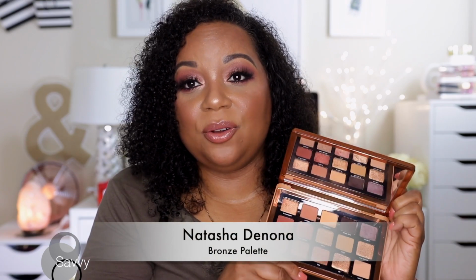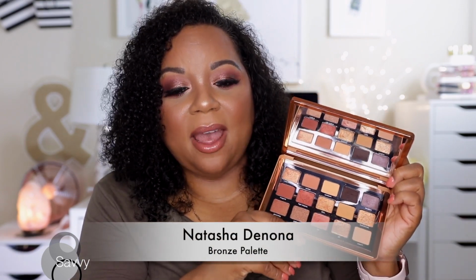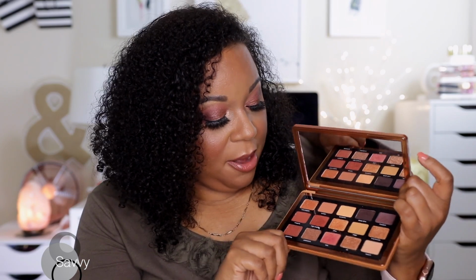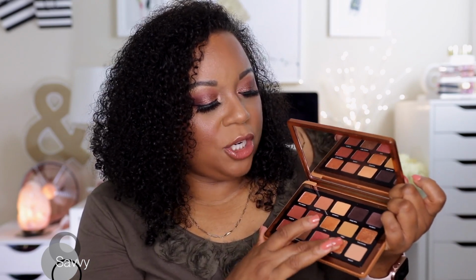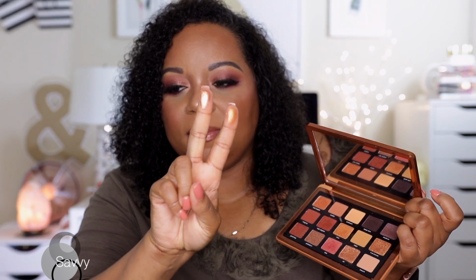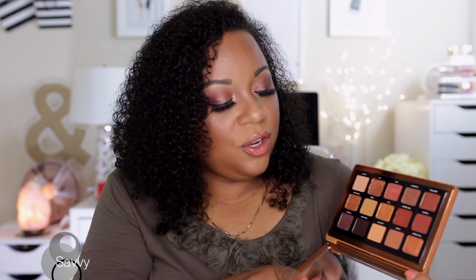This is probably, I think now, my favorite Natasha Denona palette of the ones that I have. The Sunset is also beautiful, mainly because I love that red shade that's in the Sunset palette. But this one just has so many beautiful everyday colors, and they are just so gorgeous. Like, oh, look at that. Oh my gosh. These are such beautiful shimmers. Ever since I filmed that video, I have been wearing this palette out. I love it. Even though these shades look so similar, you can do so much with this palette.